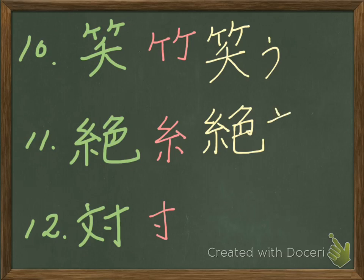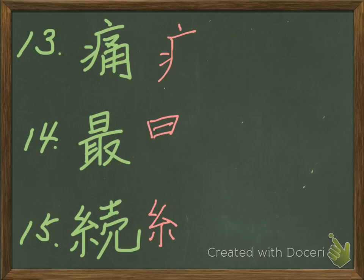絶対。対は、it's number 12 漢字。絶対。Definitely. And this 対 means oppose. 対。And next kanji is itai, it's pain, itai. And you use this illness radical and then go like this, check, and then go like this, and itai desu.